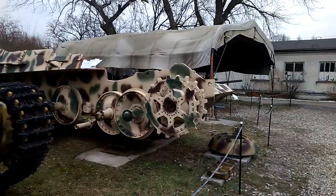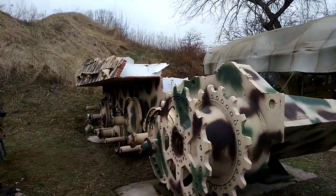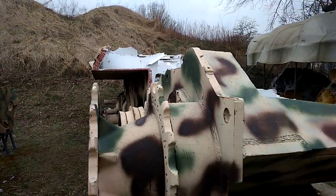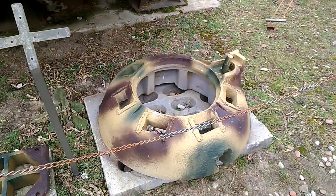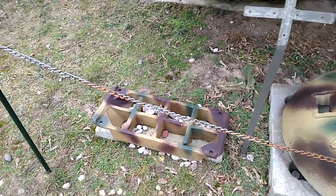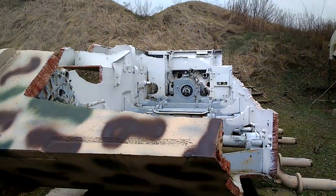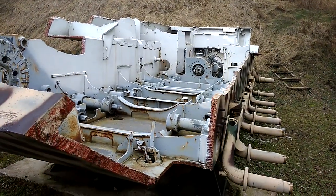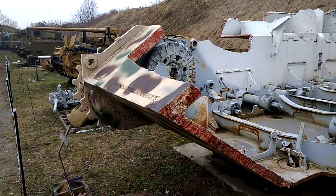And here we have remnants of the Panther tank. Here we can see the thickness of the side armor. The cupola, part of the engine ventilation system. We can see the engine and the components of the suspension system. And the front plate thickness.